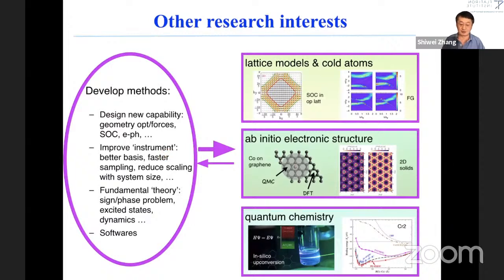We improve our instrument, which is this method. But details of the method, for example, how to do better basis sets, faster Monte Carlo sampling, which refers to reduced scaling with system size and so on, how to better interface with DFT packages. And we worry about fundamental theories of these computational methods. This is all under method development. We worry about the sign problem a lot, probably spent unwise amounts of my research life worrying about this, excited states, dynamics, and so on.